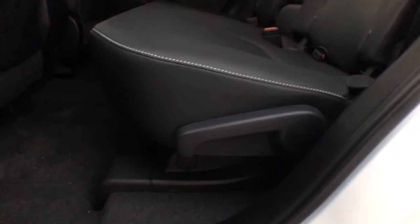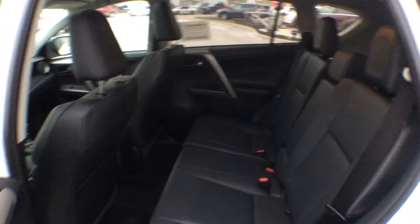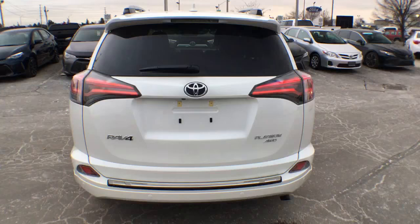And my absolute favorite part about the RAV4 is the fact that these rear seats are actually able to recline. So when I say that everybody will be comfortable, I really mean it. Everybody will be comfortable in the RAV4.